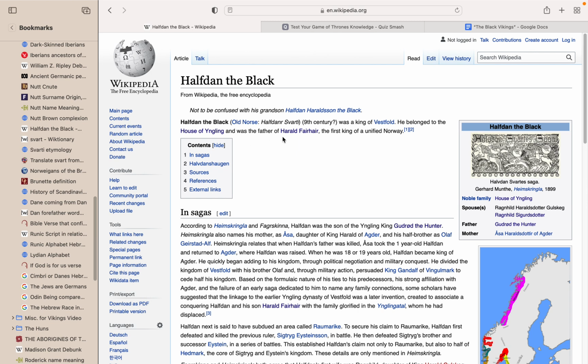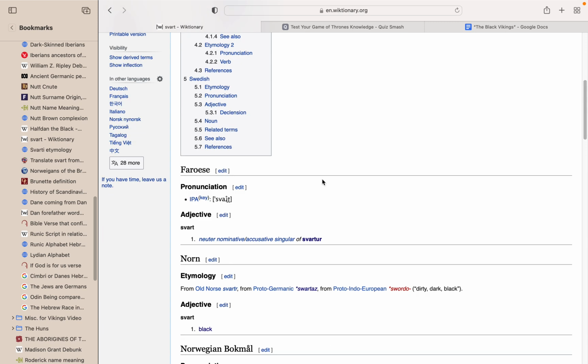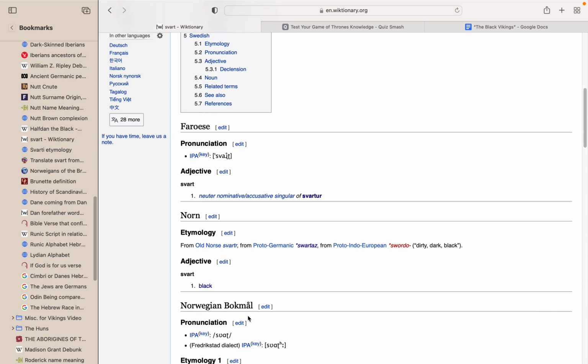And then he was the father of Harald Fairhair, who was the first king of unified Norway. So Harald Fairhair was the first unified king of Norway, and he was the son of Halfdan the Black. So now let's just look at what that word Svart means. Svart, adjective: svart, svartar. So an adjective, or a descriptive word, meaning black, right? So somebody who's being described as being quote unquote svart or svarti is black, right?